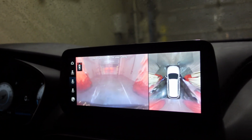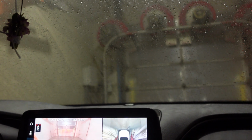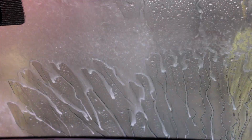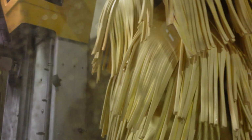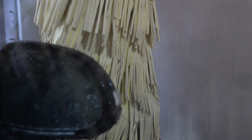Not sure what this is. Wouldn't it be nice if it had a sign to tell you what step is what? It would. Very nice coating of whatever this is. Smells like Rain-X. I think this might be Rain-X. Okay. Well, if that's the case, then the next should be the rinse. So we'll see. Oh, here it comes back.